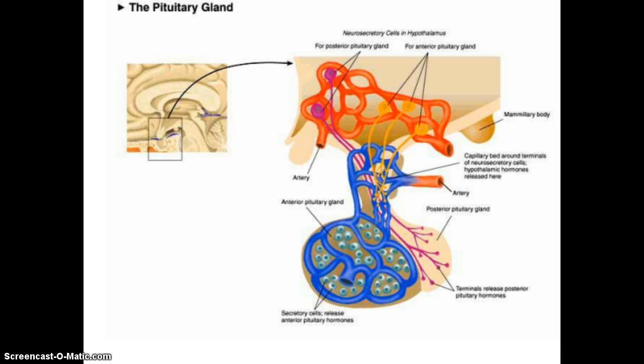You won't have to label anything in particular from this diagram, but again, get an idea of thinking about where these things are being released. And again, remembering that we're dealing with secretory cells when we're talking about the endocrine system, and that these are being released into the blood and often acting at sites very distal to where they're being released. This is what differentiates the endocrine system from the neurotransmitter system.